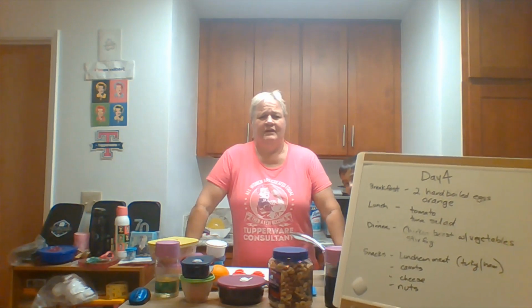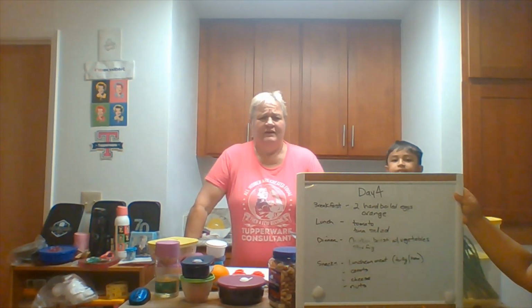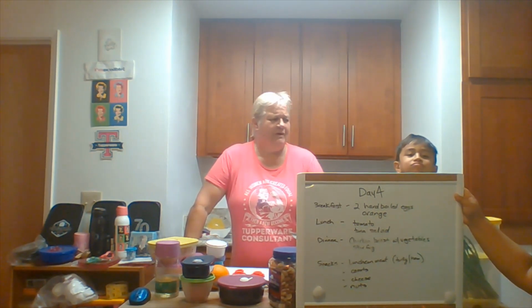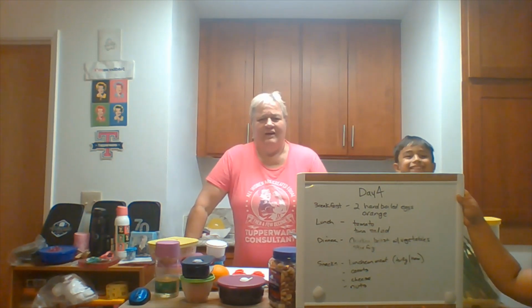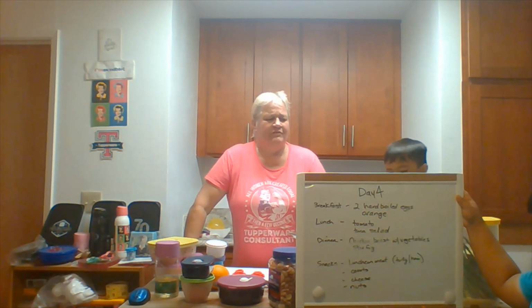So this is the menu for day 4. It is 2 hard-boiled eggs and an orange. And then for lunch, it's tomato and tuna fish. For dinner, it's chicken breast stir-fry with some vegetables. And then for snack, we have some luncheon meat, some ham and turkey, and we have carrots. And we have nuts, my favorite. And then we have... what's the other one on there?